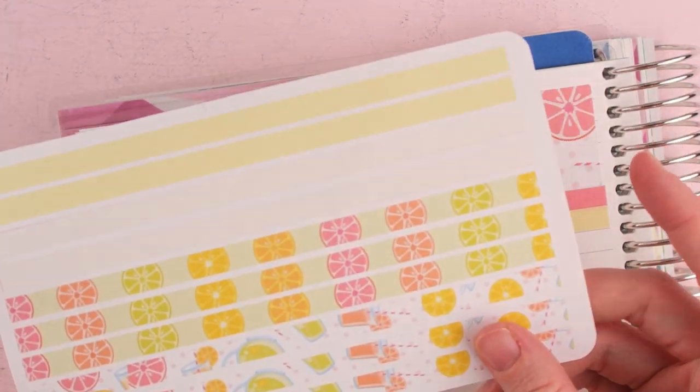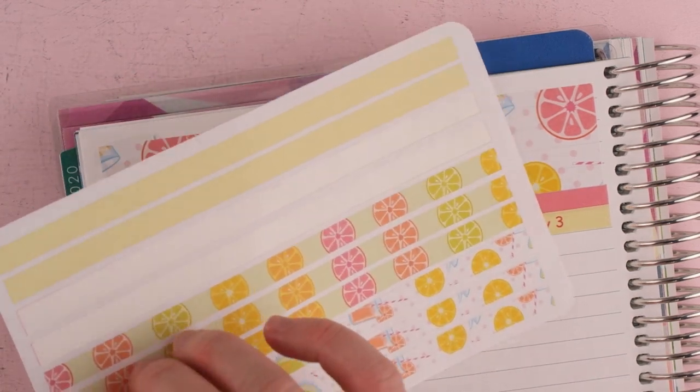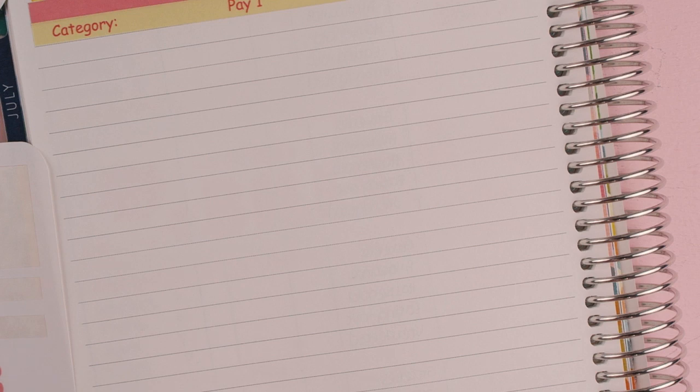And then I'm going to put these little bottom ones. Should I put that? I think I'll use these. And then I do have a little total page, like a header. I don't know what to call this, a header.